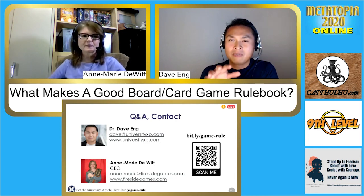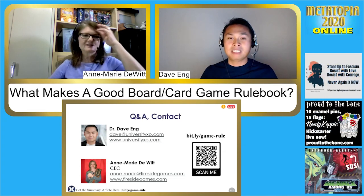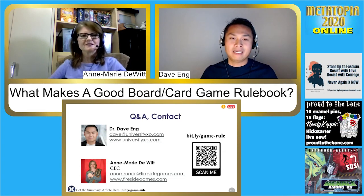So let me ask you this, Anne-Marie. I like having those cheat sheet cards. However, I really prefer them to be a different dimension from the other cards in the game. So if the game has bridge size or poker size cards, I like the cheat sheet cards to be like tarot size. Have you ever made that distinction in your games?